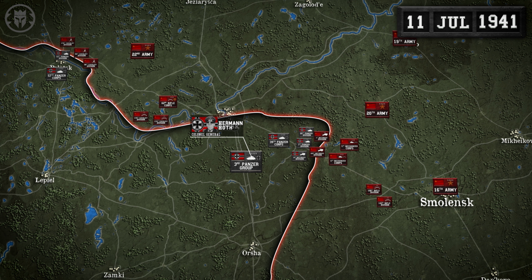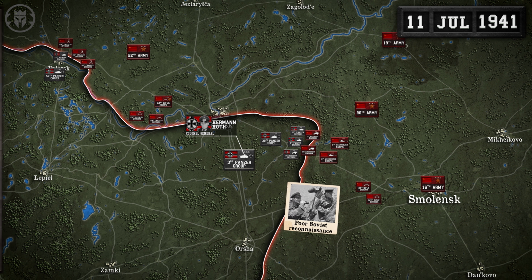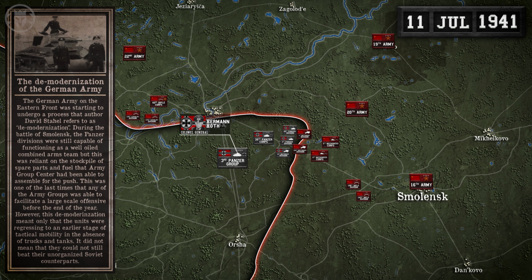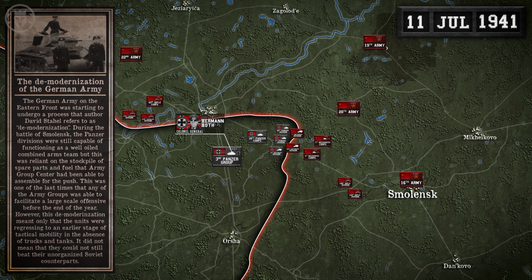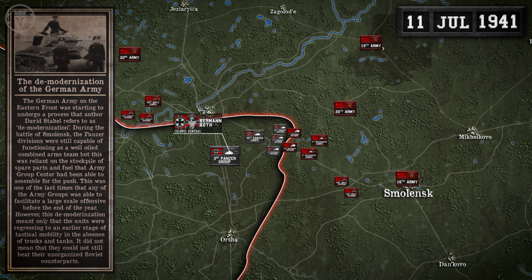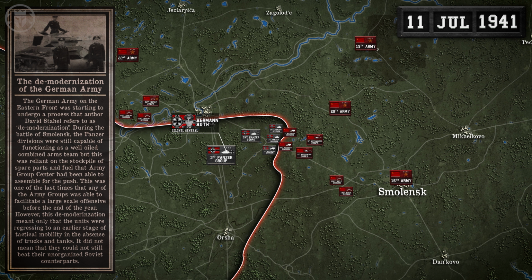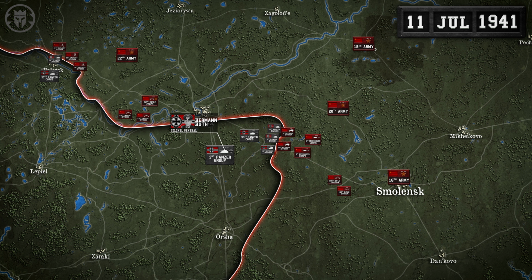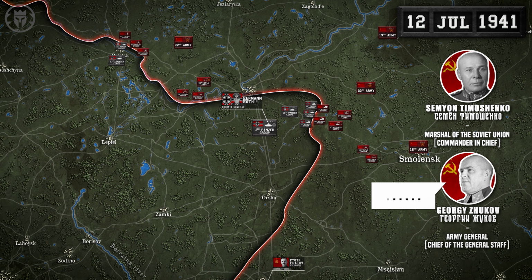The second factor was Timoshenko's poor intelligence of the positions and intentions of the panzers. This was not unique to the Battle of Smolensk and plagued the Red Army throughout Operation Barbarossa. Here, the poor tactical intelligence led Timoshenko to throw away any chance to isolate and destroy the panzers. This meant that he often marched his men deeper into developing pockets, instead of cutting off the spearheads of the panzer groups. On July 12, Zhukov sent an order from Stavka to Timoshenko.